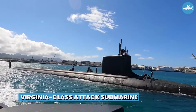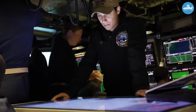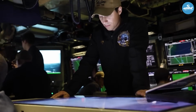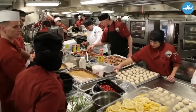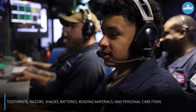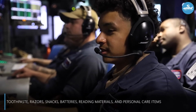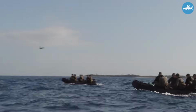Inside a Virginia-class attack submarine, the ship's store occupies a space roughly the size of a large walk-in closet, maybe 6 feet by 8 feet if they're lucky. Yet this tiny space must stock everything 130 sailors need for 6 months underwater. Toothpaste, razors, snacks, batteries, reading materials, and personal care items all crammed into shelving systems that would make a magician jealous.